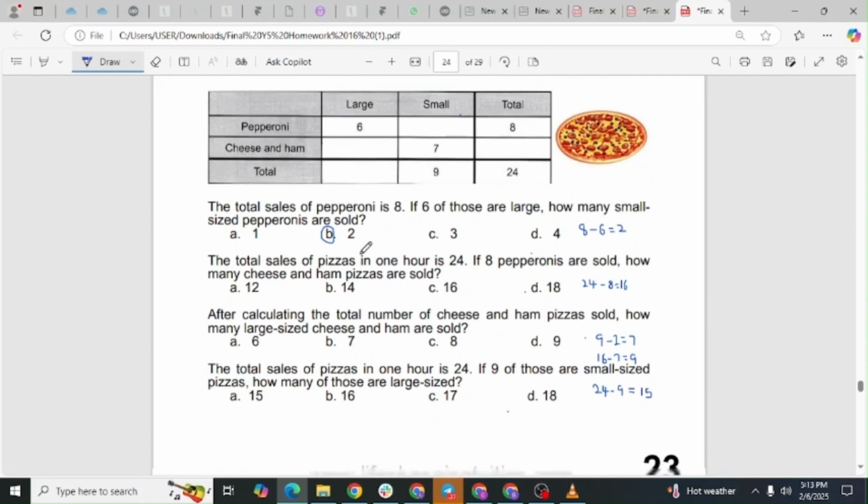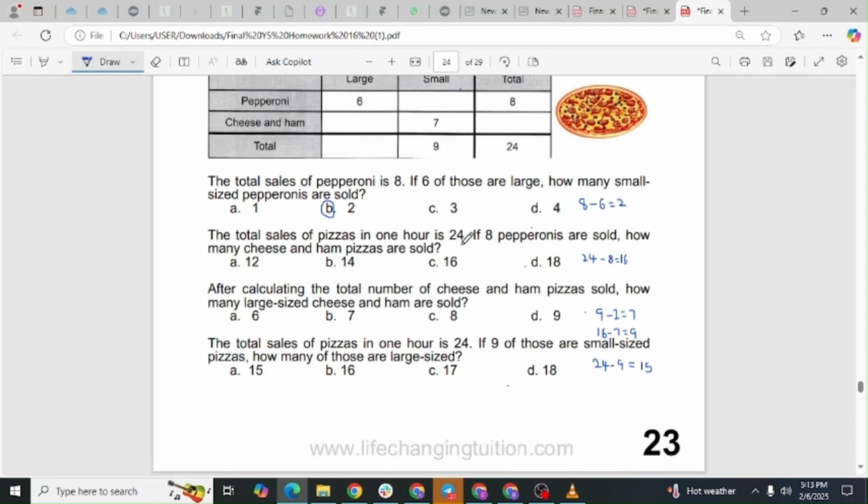Question 2. The total sales of pizzas in 1 hour is 24. If 8 pepperonis are sold, how many cheese and ham pizzas are sold? Answer. 24 total pizzas minus 8 pepperoni pizzas equals 16 cheese and ham pizzas. Therefore, the answer is option C, which is 16.